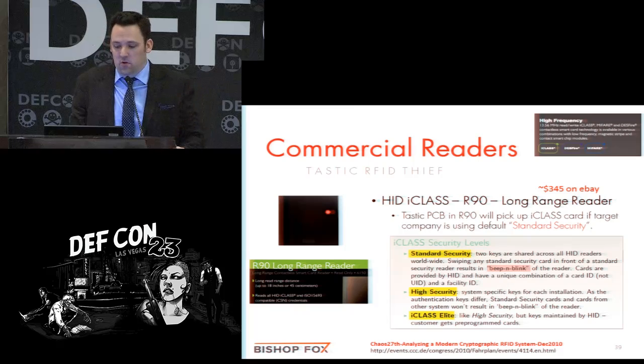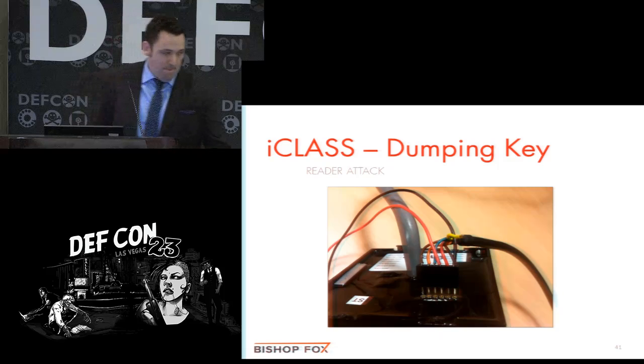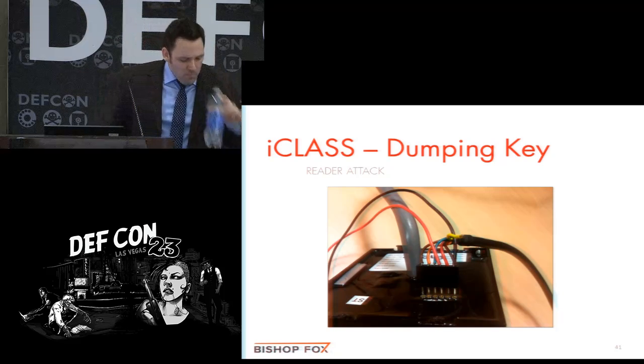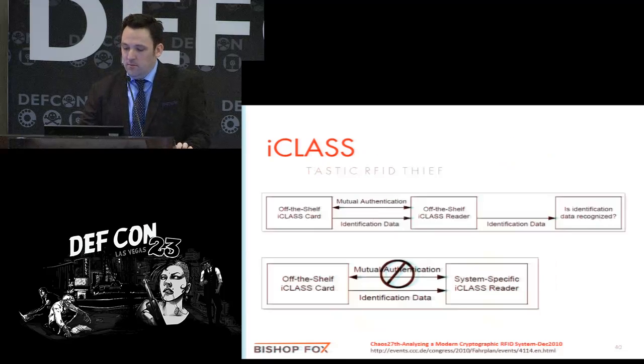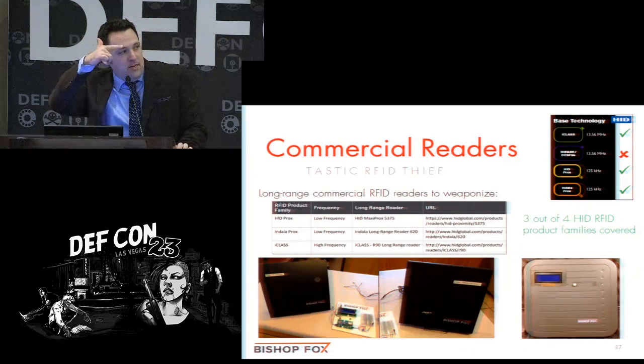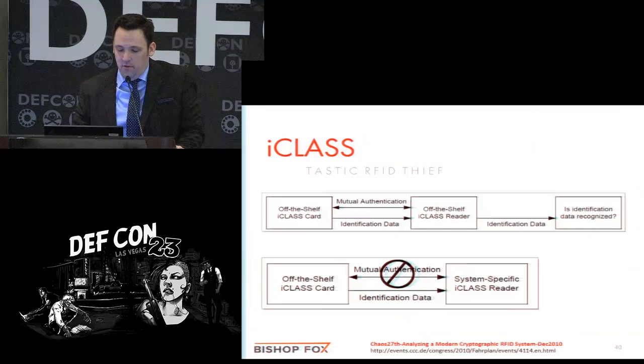Again, this is the one that we saw in the beginning. This is the HID iClass R90 long-range reader. Most of these you could buy on eBay for a couple hundred bucks. Just plug and play with the circuit board. So basically, getting into high-frequency hacking for physical access control systems, you have the MyFair DesFire and the iClass, two product families of high-frequency physical security systems for the most part.